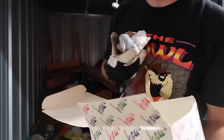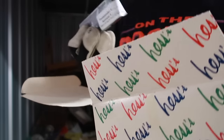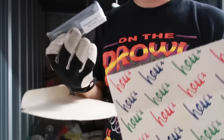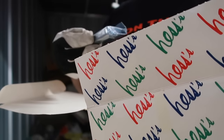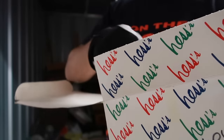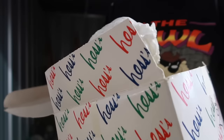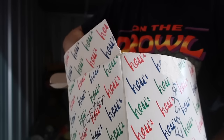Got some ceramics. Always good for some ceramics. Oh, got someone's E-ZPass. What the heck am I going to do with this? It doesn't even have an account number on it. It says account number and then just blank. More ceramics, Easter ceramics. No, no Christmas ceramics in this one.